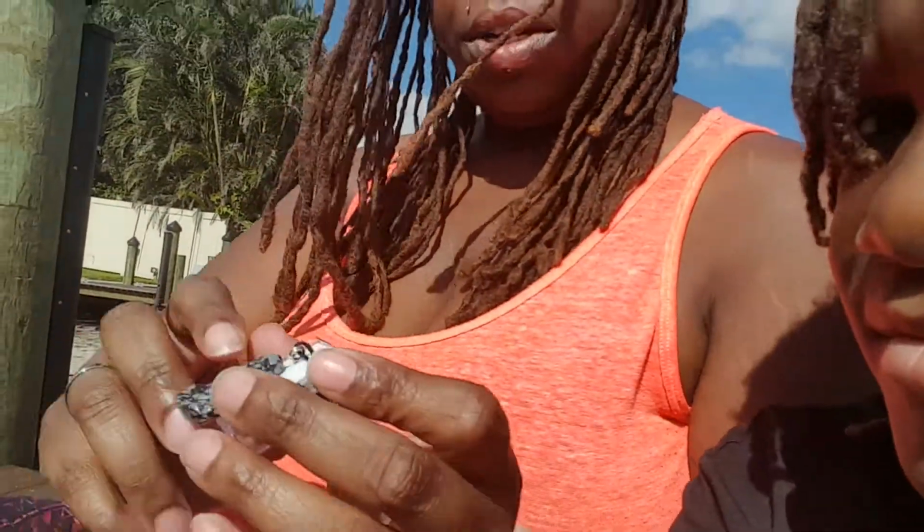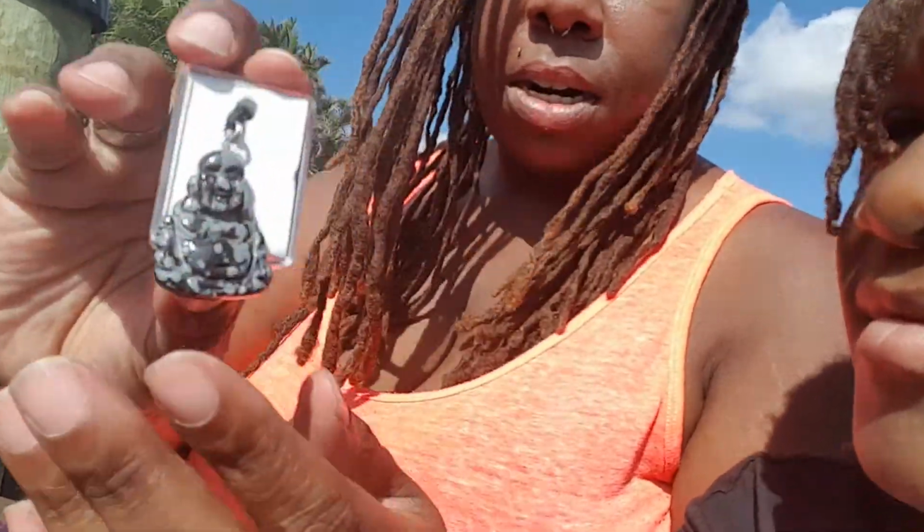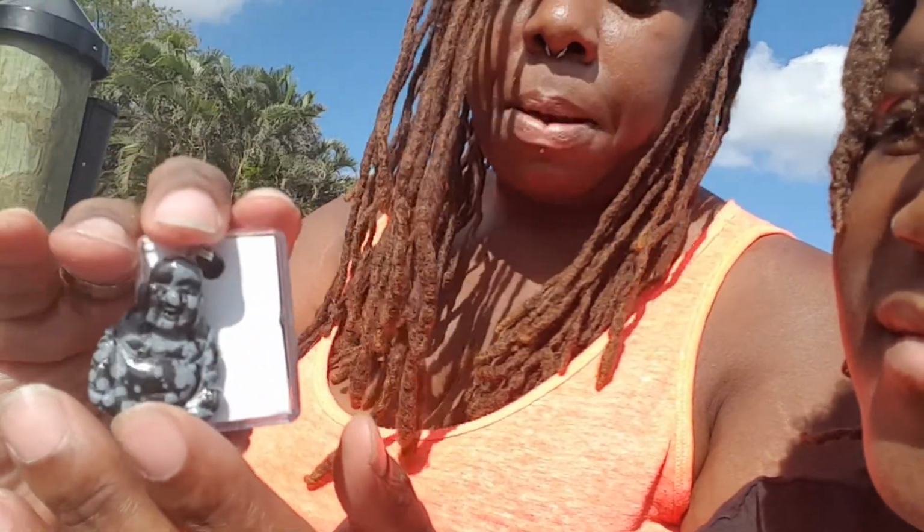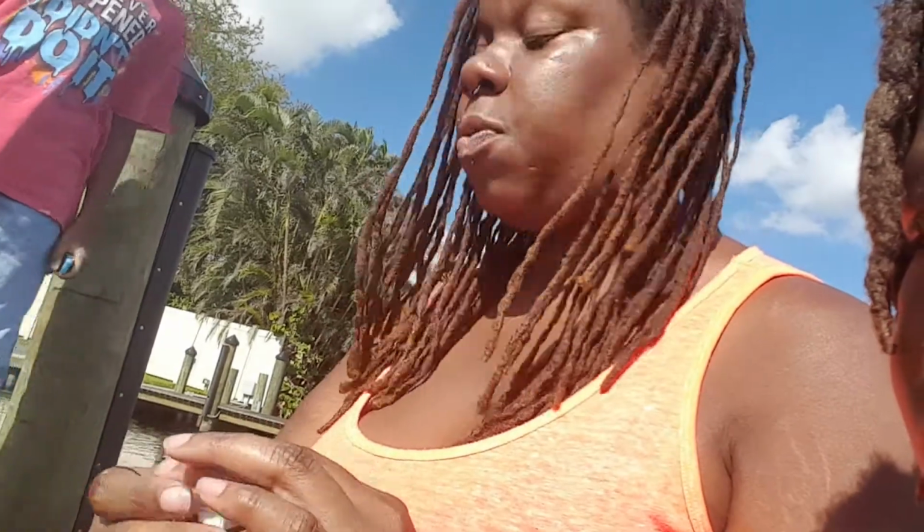Okay. So this right here, oh, that's much better lighting. This right here is a Buddha. I know it looks weird, but this is an obsidian snowflake Buddha. So this is another one of the pendants that I work with. So like I said, there's so many different crystals, so many different styles, so many different ways to work with.